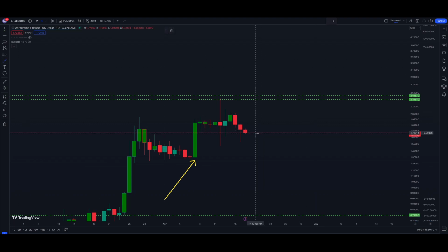And I'm not saying it's going to be reached, and I'm not saying that that's the top. Of course, the markets can go higher, guys. Of course they can. That's just an area I have that if the market hits that, I would expect some resistance level, and I think that would be an area to lock in some profits if I were long, especially making 40%. Like I said, I don't hold Aerodrome.